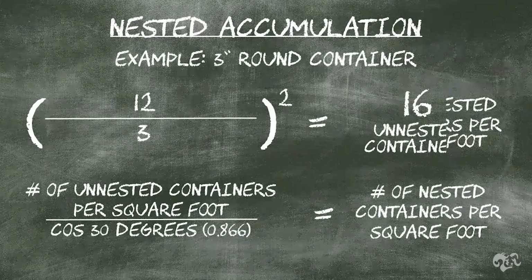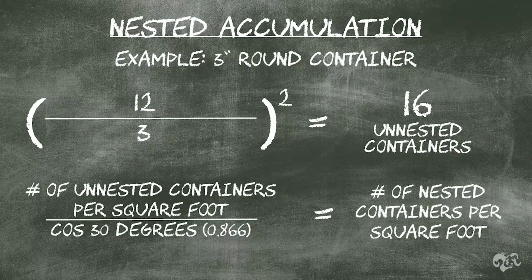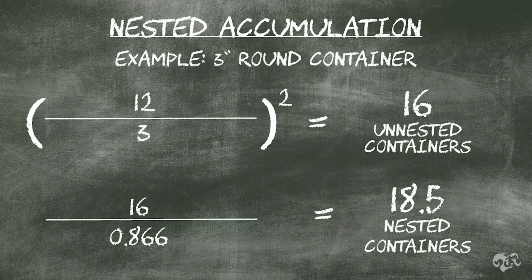Here's the actual calculation. Let's say we've got a 3-inch diameter container. You take 12, you divide it by 3 and you square it, you'll get 16. Then you take the 16, divide it by 0.866. This gives you approximately 18.5 round containers in a square foot.